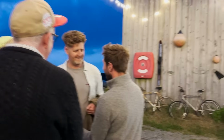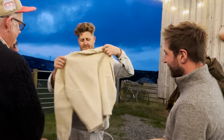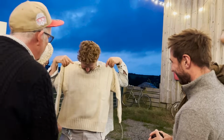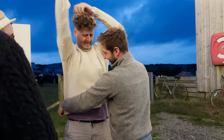He's a very tall chap. I wasn't sure exactly if it was going to fit him or not, so I left the bottom of the hem on live stitches so I could add any length, because traditionally the Ganseys have quite big ribbing anyway, so I gave myself a little bit of wiggle room there in case it didn't fit him.